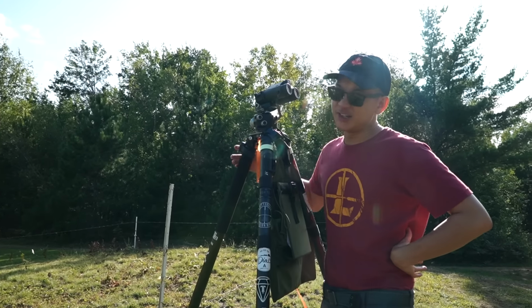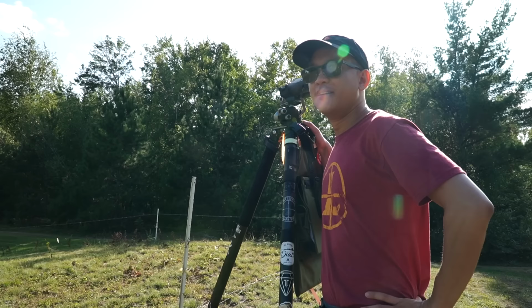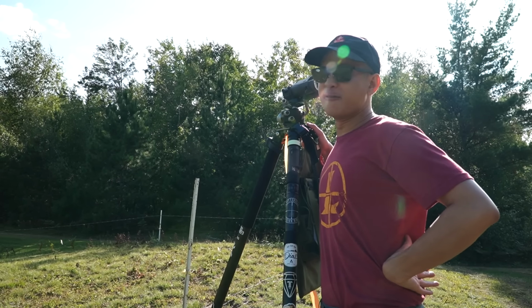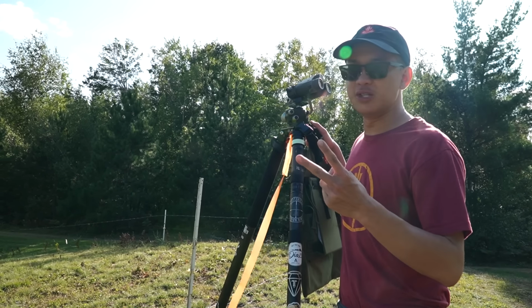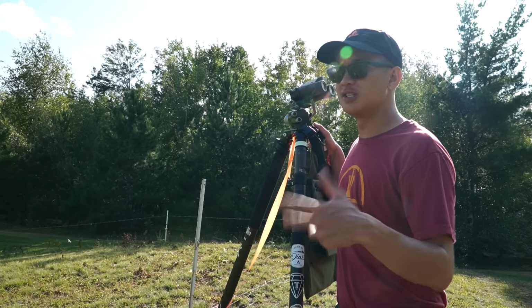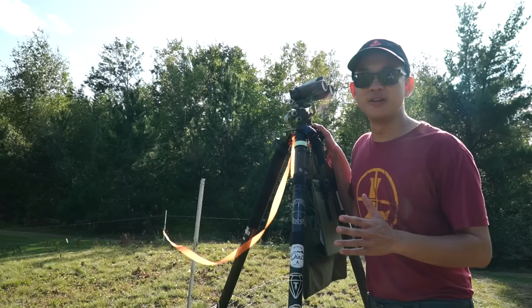I say station because if we were to do one station per stage for this course of fire, we would have had 14 tank traps to make, which is quite a few. So instead we have 5 stations, and each station is going to run 2 stages. I made sure though, when I was designing the course of fire, that each stage on one station is completely different. So it's not going to be repetitive.